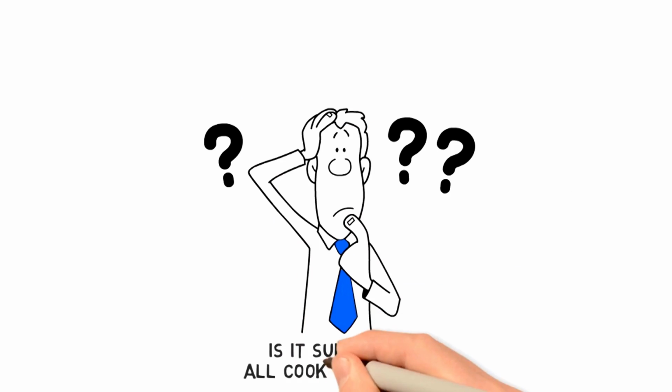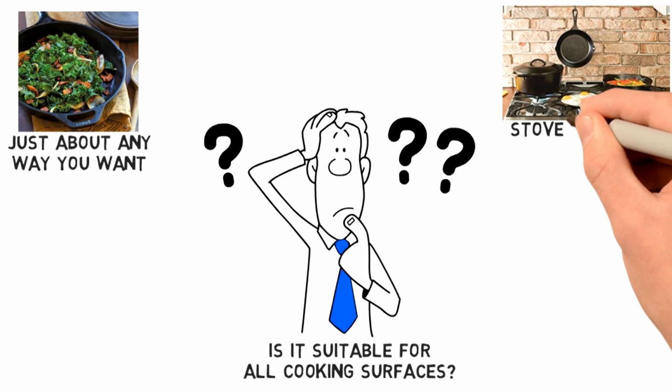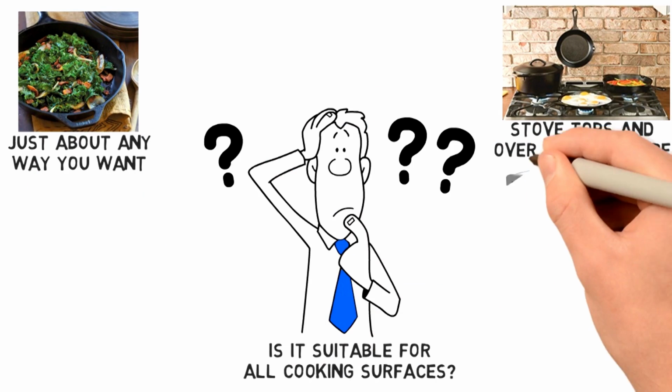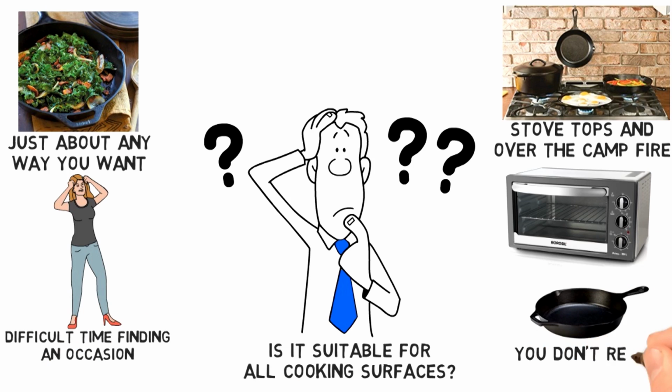Is it suitable for all cooking surfaces? You can use this in just about any way you want, including induction stovetops and over the campfire. It's also useful in the oven. You will have a difficult time finding an occasion when you don't reach for this pan.